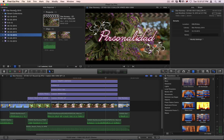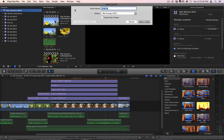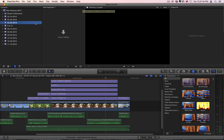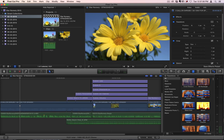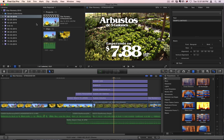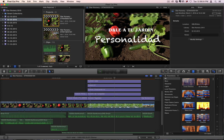So let's go ahead and create a new event. I'm just going to copy these other ones over there anyway. I like to put my date out completely like that. To me, it just makes it a little easier for me to read. I can find things faster that way. I don't know why. That's just the way I like it. Okay, so 219 has arbustos. 225 has vegetables.